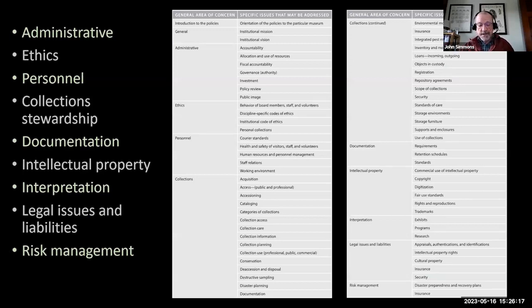This is a list of common collection management policies, but of course, no museum ever needs all of these. The general categories of policies are administrative policies, ethics, personnel policies, stewardship of the collection, documentation, intellectual property concerns, interpretation of objects in the collection, legal issues and liabilities, and risk management. And one of the things that we do in the policies for managing collections class I teach for museum studies is help each person figure out which policies they really need in their particular museum.